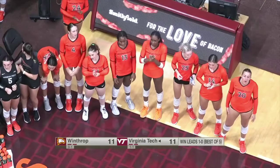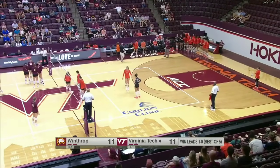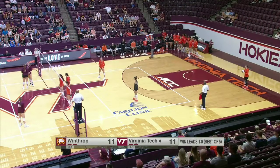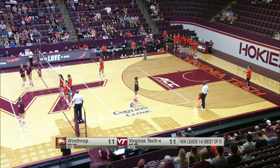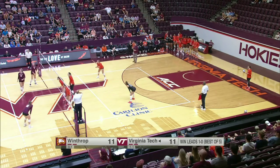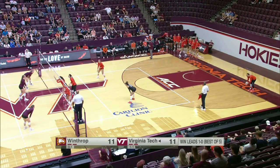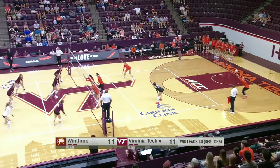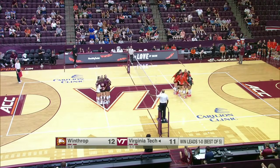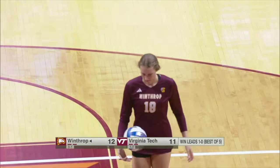Virginia Tech now a perfect 3 for 3 on the challenges. And again, also have to point out in that process, referee number 1, Wayne Clark from the chair, did issue a yellow card to Virginia Tech. Most likely in response to the no-touch call, although the replay system doing its work and overturning it, as we sit at 11-11. Serving error against Bell Patrick. And Winthrop able to pick up another point on a Hokie missed serve.